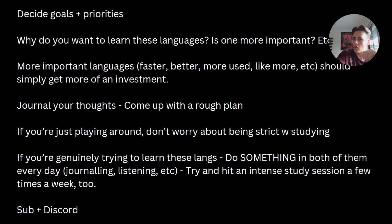So why do you actually want to learn these languages? Are they equally important? Is one of them more important? Is your interest in them purely emotional, you just like the language, or do you actually have a genuine reason to learn it? For example, work, family, to travel there, etc.